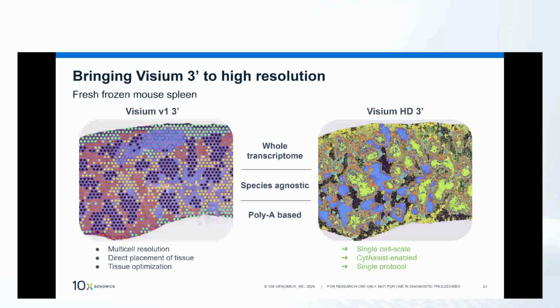I think I put my slides a little bit out of order, but this is just to show you nicely what the difference is between the 55 micron spots that we had in the previous version of Visium to Visium HD. And these are adjacent sections of a fresh frozen mouse spleen. So we're down to single cell scale now.